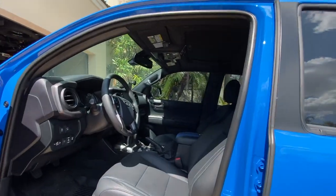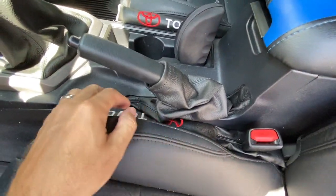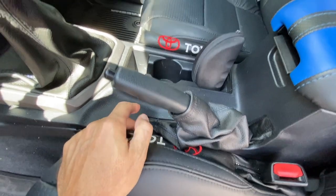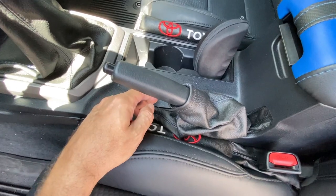Now, I know I had said I was only going to talk about three, but I am going to throw in a fourth because this thing saves me frustration. Now, let me show you what I'm talking about. What I'm talking about are these seat gap fillers right here. Now, there's one here on the driver's side, one over there on the passenger side, and they are exactly what I'm telling you they are.